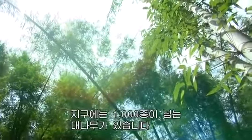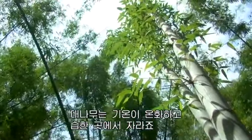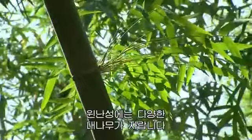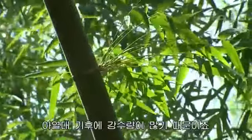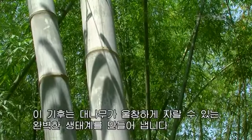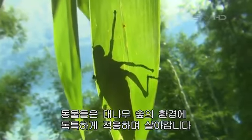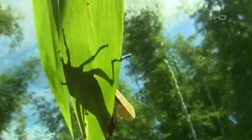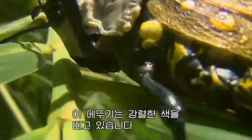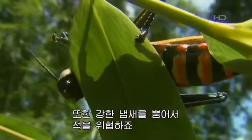There are over 1,000 varieties of bamboo in the world. They grow in mild and humid climates. Yunnan province is home to many varieties of bamboo. With its subtropical climate and high rainfall, it makes for a perfect ecosystem to support profuse bamboo growth. Animal life here is uniquely suited to a bamboo forest's environment. This locust seen here appears fierce with its bright colors and intimidates foes with its release of a strong odor.